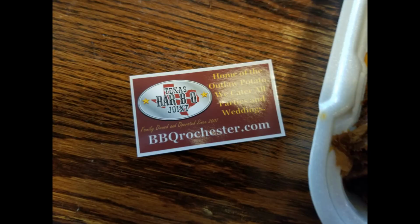We love barbecue, so when a couple docked near us in Pittsford told us that we had to stop in Spencerport at the Texas barbecue joint, we knew we had to add it to the itinerary. The Texas barbecue joint's claim to fame is the 1-pound potato. Rumor is it can feed a whole family.